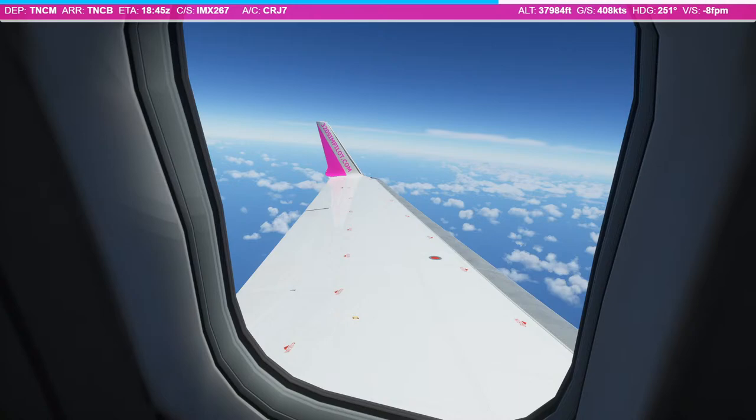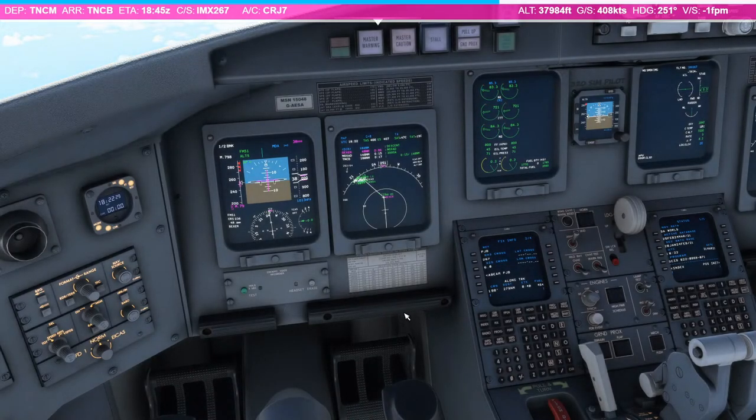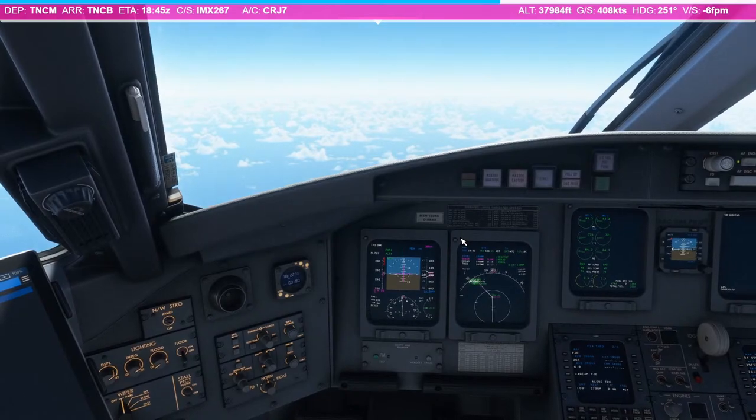Try not to flare early. Very easy to do for me. I'm just not used to the visual picture on this airplane, so for me, flare a little bit later. It's just hard to do that because you just become convinced you're going to get a hard landing if you do.